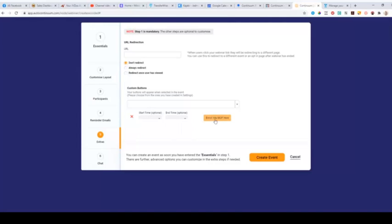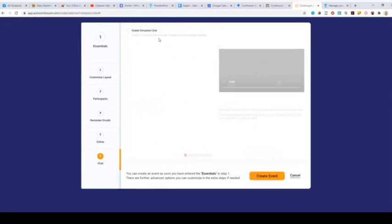And you can customize what the button needs to say. And then you can customize the chat here. So you can have a simulated chat where you can pre-fill all of the chat messages to show as if it is happening in real time. So that is basically what you are getting access to inside the actual app itself.